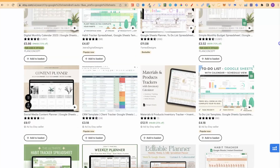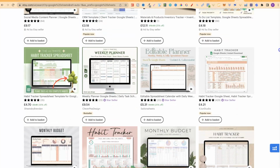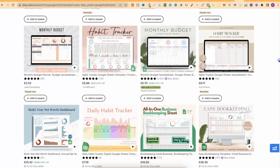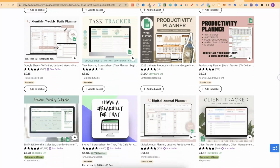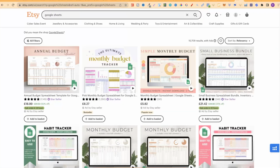But this is a niche that I wouldn't have thought about in the past, but again, seems like a really great niche. So if you're good with Google Sheets, Excel, or anything like that, then come through, take a look, because you're going to find some really great niches. Right here we have monthly, weekly and daily planners, task trackers, productivity trackers, and again this niche is absolutely huge. So come through and check out that niche as well.